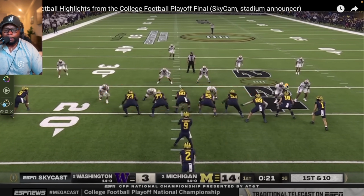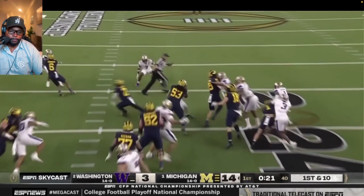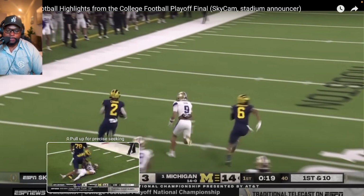That's what we want. But look at this edge right here. Look at what these tight ends do, to be able to shut off any seeping defenders that try to come and leak from the edge, right? Look at this. It's excellent, man. It's excellent. Let's go back to the D-line.